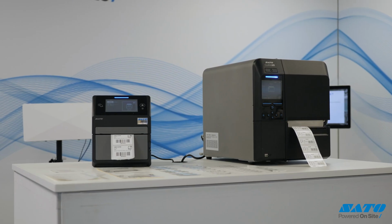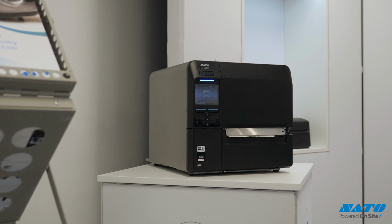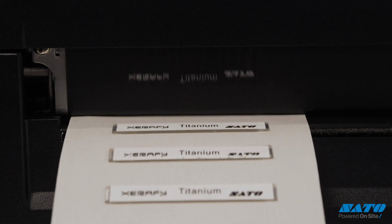In terms of the wider business, SATO also manufactures its own range of thermal printers for many different industries. From healthcare and automotive to food and retail, our printers are equipped with intelligent and customisable functions that enable them to print on demand for either simple or highly complex operations.